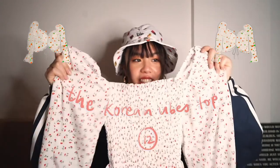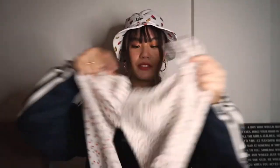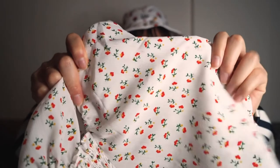Hoping to channel some Korean vibes, I got this, I don't know what you call this actually. It's like bell sleeve, kind of heart-shaped neckline on Carousell for a couple bucks. It has this very cute floral print, and it's a crop top, and I don't have anything like this in my wardrobe. Like I said, I was trying to get into new styles, so I thought I'd give it a shot. Somebody felt like it didn't really match them anymore and decided to throw it out. Thank you for that, I love this piece.